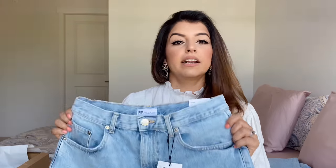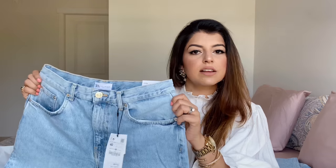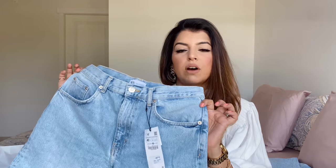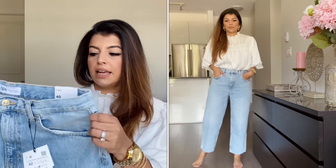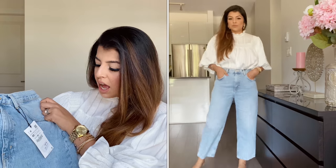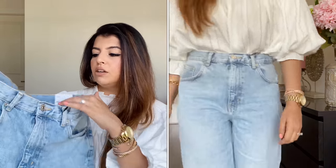And the last denim that I want to show you guys is something that I somehow ordered in the wrong size, but I included it because it is the cropped wide leg denim. So for my petite girls out there who are a little shorter and who want to try their hand at a wide leg denim, I think this is quite a nice denim. It doesn't have any stretch. I definitely got myself a wrong size. This is a size 40 and it is pretty loose.